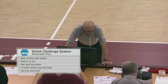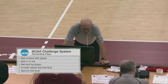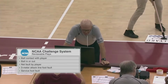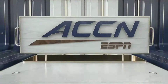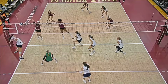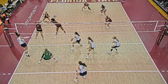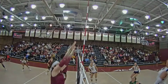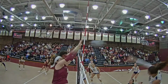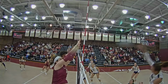We'll take a look, though, at what the reviewable plays entail. One is whether or not a ball contacted a player. The next thing is whether a ball was in or out. There's no question that ball was out. The basis of this review is whether or not it was touched by, it would appear to be Maddie Snyder, maybe Corey Lewis. Then there's also net faults, illegal back row attacks, where they launch from what would essentially be the front row. And then, of course, service foot faults.